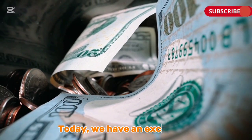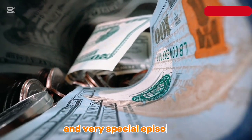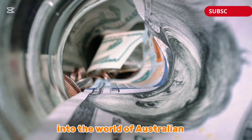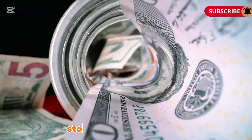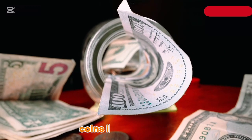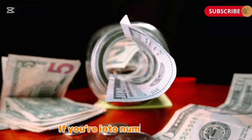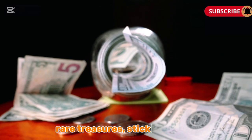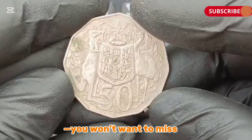Today, we have an exciting and very special episode for you where we'll dive into the world of Australian currency and reveal the story behind one of the most expensive 50-cent coins in Australia. If you're into numismatics or just love learning about rare treasures, stick around. You won't want to miss this one.